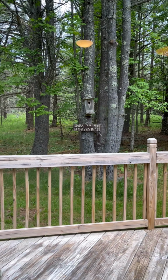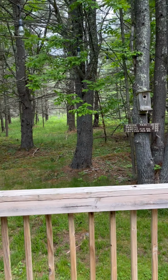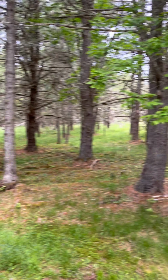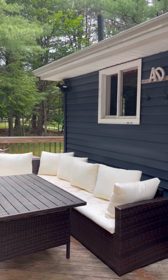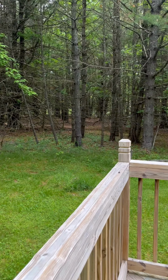You've got glass sliders on the back of the kitchen heading out to the second deck. Really nice and spacious, and you're really just surrounded by trees back here. It wraps around to the side of the house.